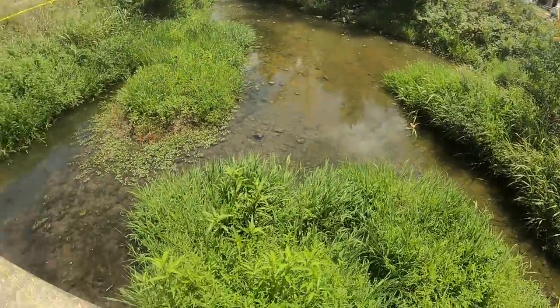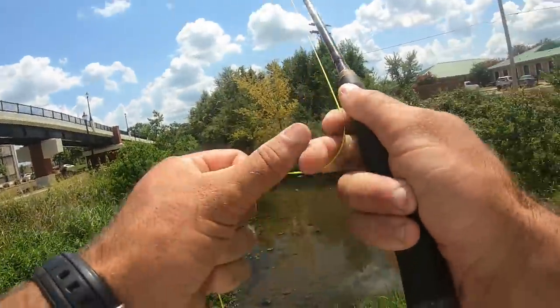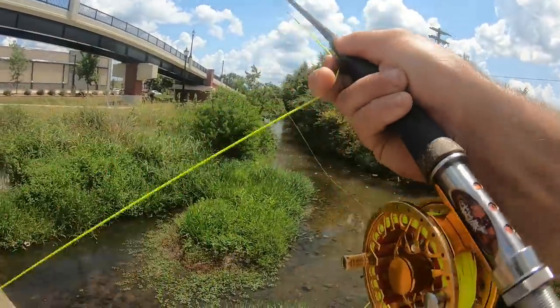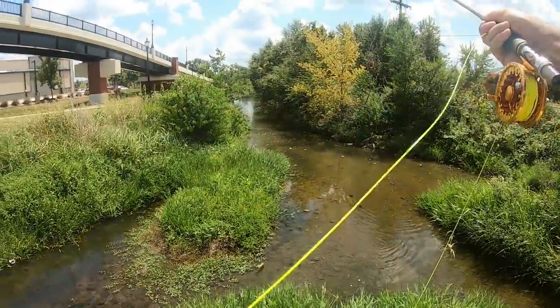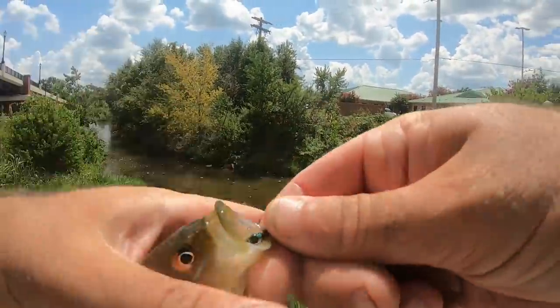Yes. Fish on! Fish on! I think it's a green sunfish. Ooh. Is it? Yeah, it's another green sunfish. The green sunfish are very thick in this spot.